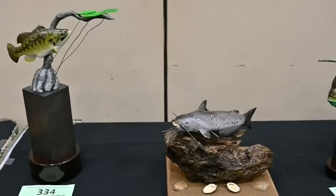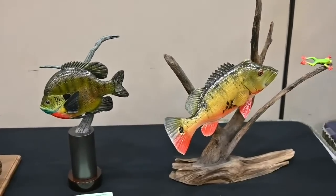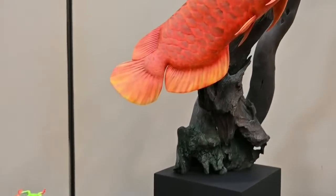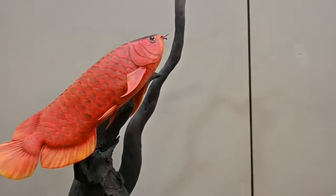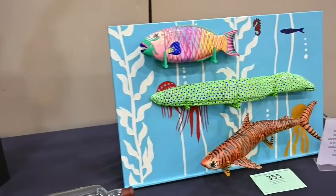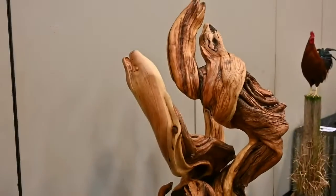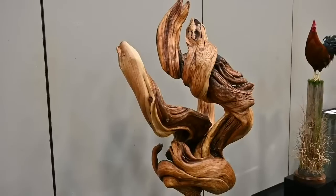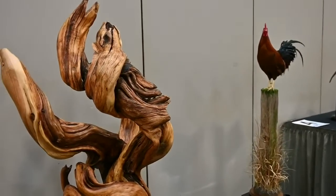Beautiful peacock bass. Ooh, look at that. That's pretty. Arowana. Wow. Oh, this is cool. And there's several divisions. I don't know all the names of the wood carving, but there's realistic and there's freestyle and there's interpretive. That's an amazing piece. Holy cow. Moray eels. Look at that. How many eels do you see? 1, 2, 3, 4, 5. That's amazing. Pretty crafty.